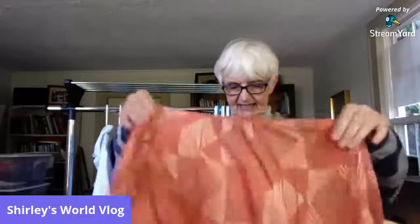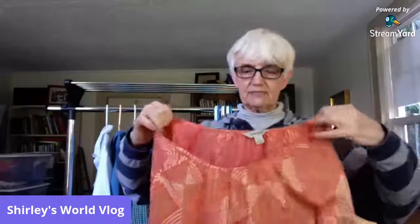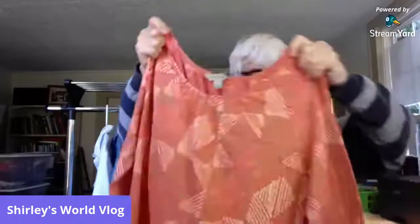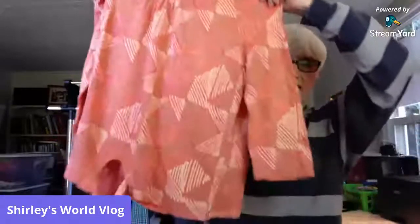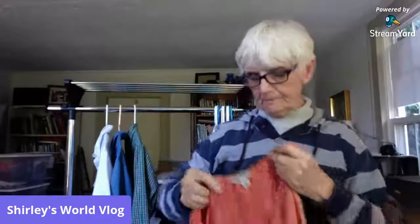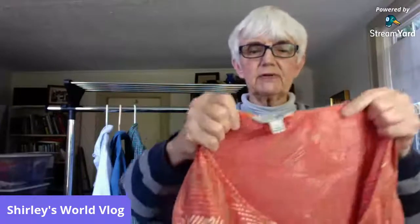Lucky Brand. Sort of like that peasant look with this scoop. This isn't elastic, but it's that scoop peasant look to the top, 3/4 sleeves, and it ties there at the bottom. You can tie it around your hips or bring it up, tie it around your waist and make it blousy. And this is a size large in Lucky Brand.